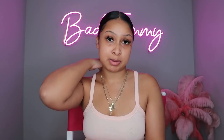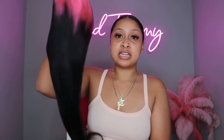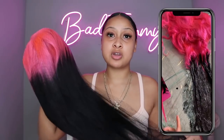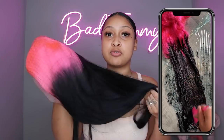It's a 13x4 lace front wig, 24 inches, and the style is body wave. It was actually an all pink wig, but I ended up dyeing it. As you guys can see, I wanted to go for the root color trend that has been going around. Y'all know I had to try it out with pink, of course. Y'all know that's my favorite color. I'm gonna insert a video or a picture of when I first received the hair and the process of me dyeing it. But if you want to see the whole behind the scenes of me achieving this color, make sure to stay tuned for my vlog.